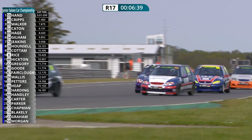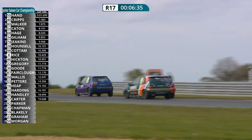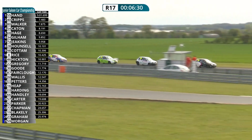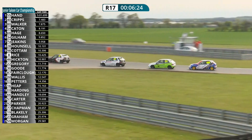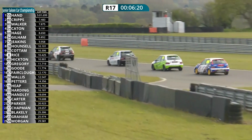This is super close. And still plenty to go yet. This is for 6th place. Gillam, Jeekins, Hounsell, Cottam, who's come up from the back, Harry Rice, and Harry Hickton in there as well in the 46 car. Oh, and there's a bit of contact there on the outside. Have they survived that? Yes, looks like it. I can't see anybody off in the background.